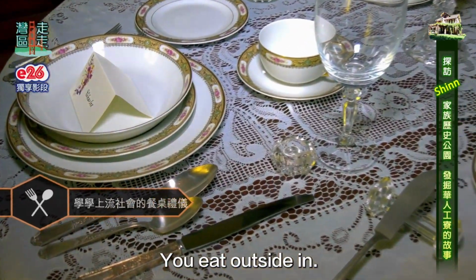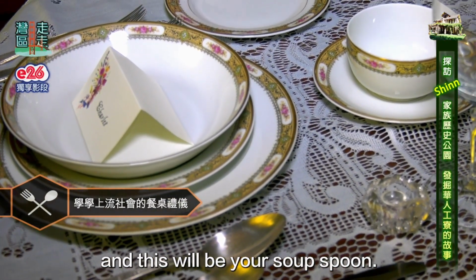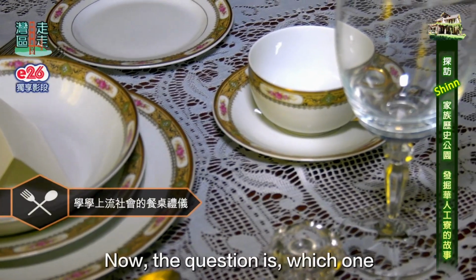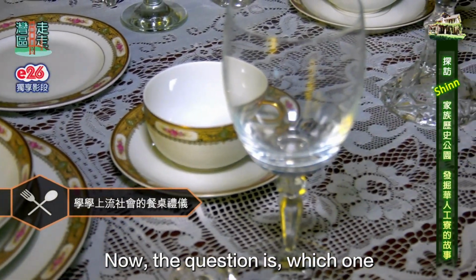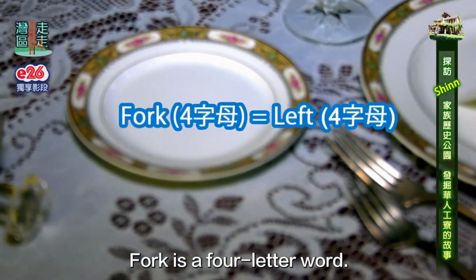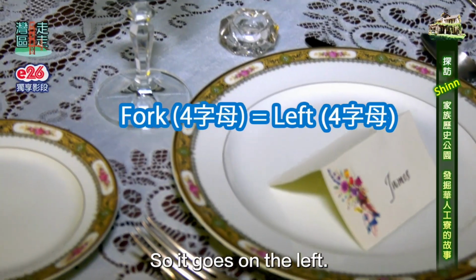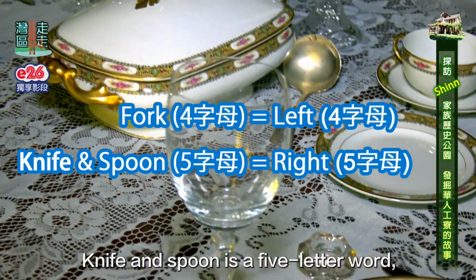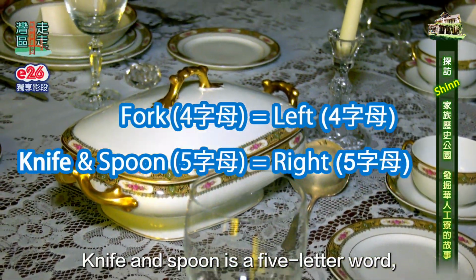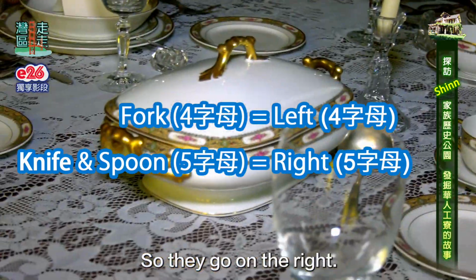So this will be your salad fork, and this will be your soup spoon. Now the question is, which one goes on the left and which one goes on the right? Well, fork is a 4-letter word, so left is a 4-letter word, so it goes on the left. Knife and spoon is a 5-letter word, and right is a 5-letter word, so they go on the right.